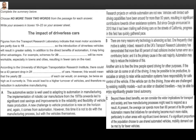Beyond these direct benefits, we can consider the wider implications for transport and society, and how manufacturing process might need to respond as a result. At present, the average car spends more than 90% of its life parked. Automation means the initiatives for car sharing become much more viable. It says it may bring other advantages. For example, a scheme for gap will be more workable. And it says here, automation means that initiatives for car sharing become much more viable, particularly in urban areas with significant travel demand. Let's continue here. Workable, especially in towns and cities, yes, in urban areas, resulting in fewer cars on the road.